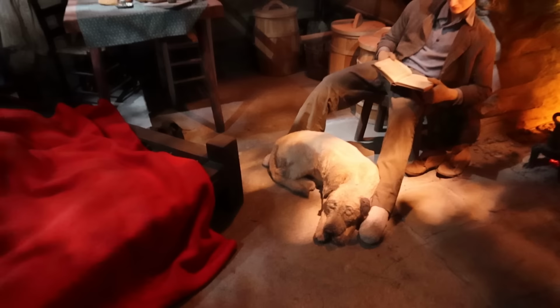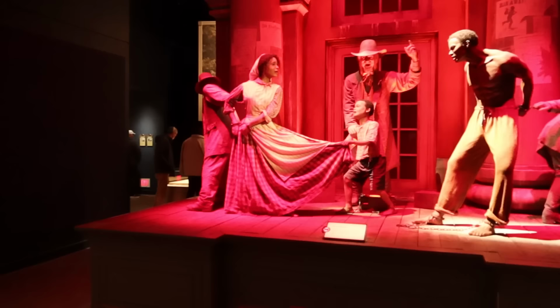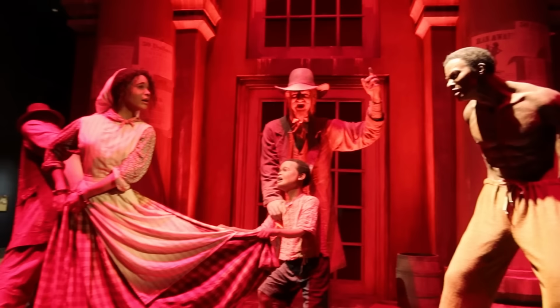So what do they have hanging up there? It's incredible, huh? What kind of meat do they have hanging up there? I don't know. This is something. Wow, these statues are so lifelike.